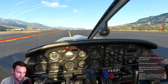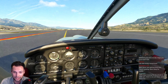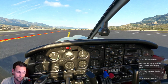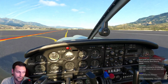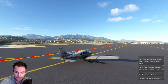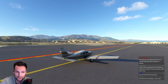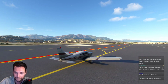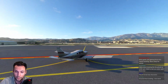I felt crazy crossing the threshold at 2200 RPMs. Yeah, it needs a lot more power. The nose is so heavy that it needs power to keep elevator authority in there, and that's really not too dissimilar from really any plane, but particularly the Cherokee, just the Archer in general. It does need a little bit of airflow over with power.